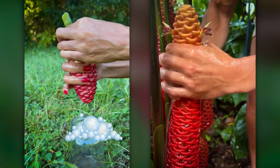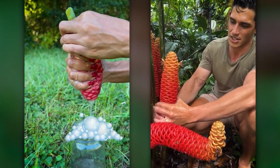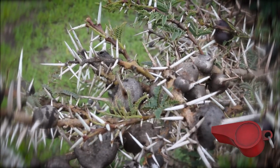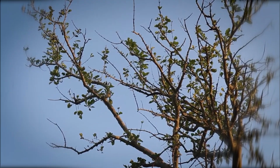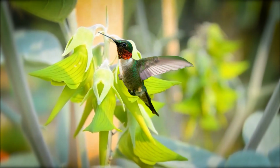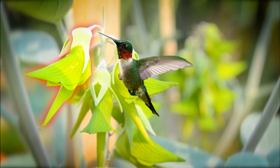A tree with a trunk that looks like it's made of animal fur, but it's alive and crawling, and a plant that gives you shampoo straight from its flower, and a tree that whistles with the wind. Some trees laugh when you touch them. Others bloom with flowers shaped exactly like tiny birds.